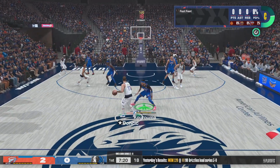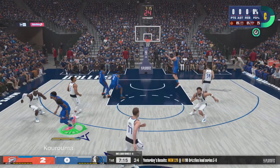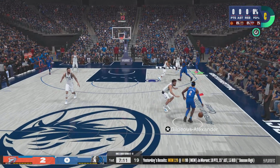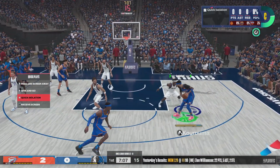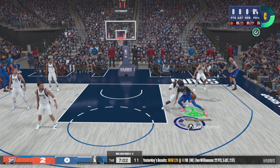Here's Doncic. Thompson outside. No good from outside. And so it's Gilgeous-Alexander with it. He brings it up for Oklahoma City. Pass to G. And about a minute gone in the first quarter.